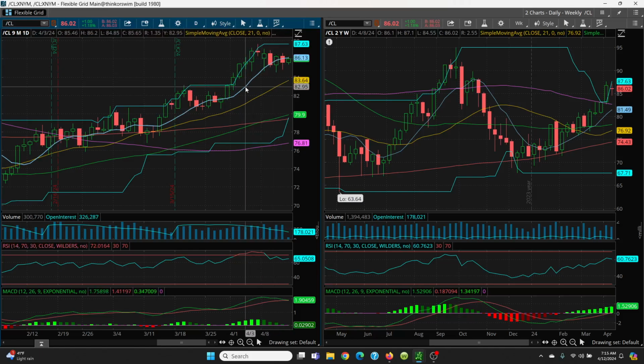The same way with this 8 SMA. When the price gets away from the 8 SMA, it wants to come back in. Get away from it, wants to come back in. See how that wants to come back in? Just like it did here. It got away from the 8 SMA, and then it wants to come in. Now we're hanging right in tight. But really, we have some really nice sideways action here.